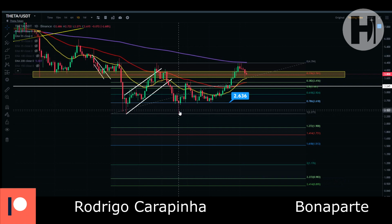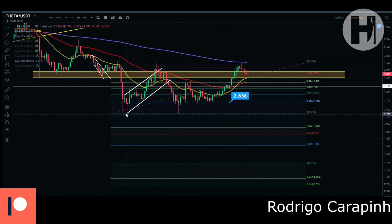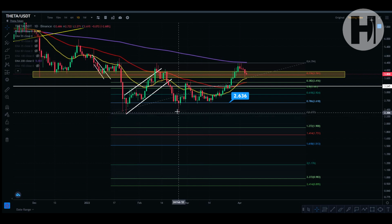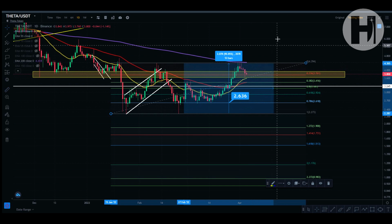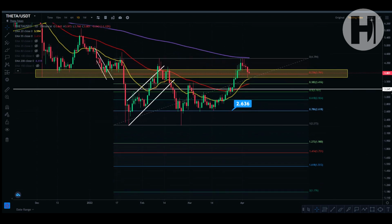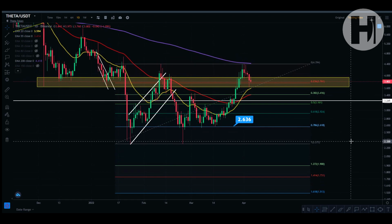You did have this wick to the downside all the way down to the swing low of the retracement at $2.27. So if you had some limit buy orders, then you got filled, bro. And that is a good trade. So potentially, if you entered there, you were up 91%, which is a pretty good trade. That is pretty good. Now, as you can see, we're retracing to the swing high over here. We got rejected from this swing high.